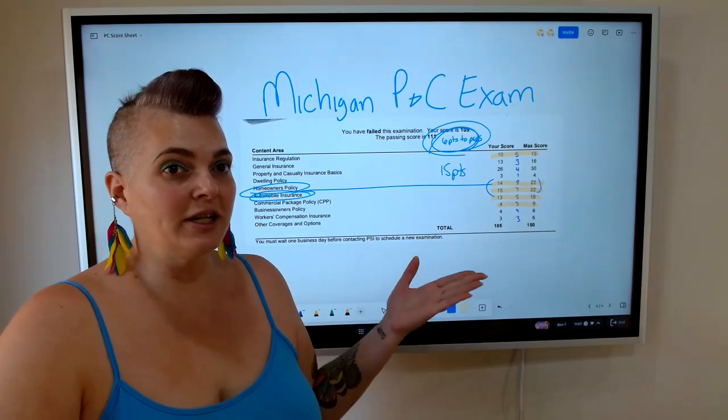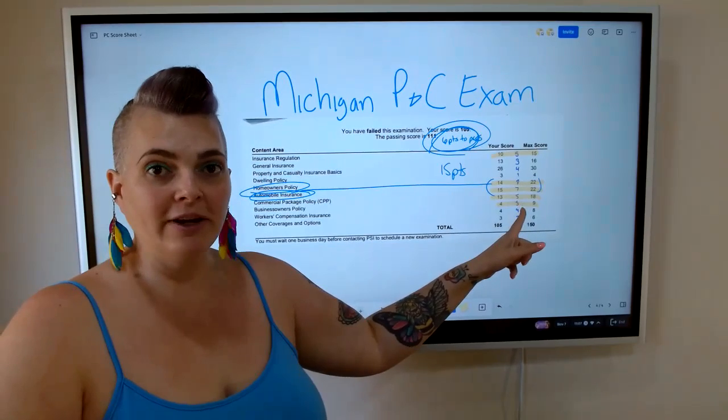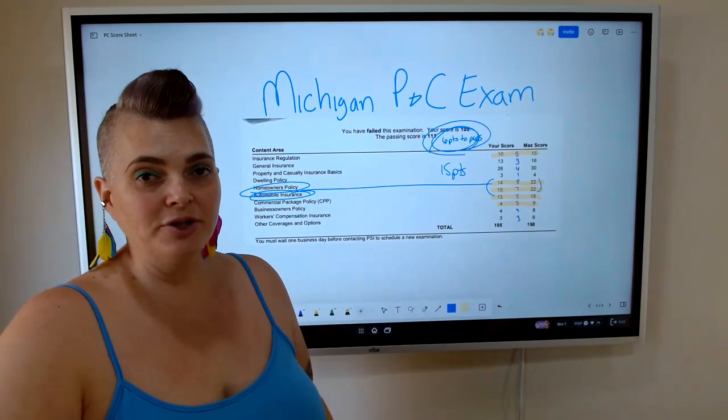So for this score sheet, I would say go after homeowners, go after auto. That's where a lot of points are available. Up to 15 points. You only need 6 to pass. And if you were to double down on those chapters, you'd be able to pass.